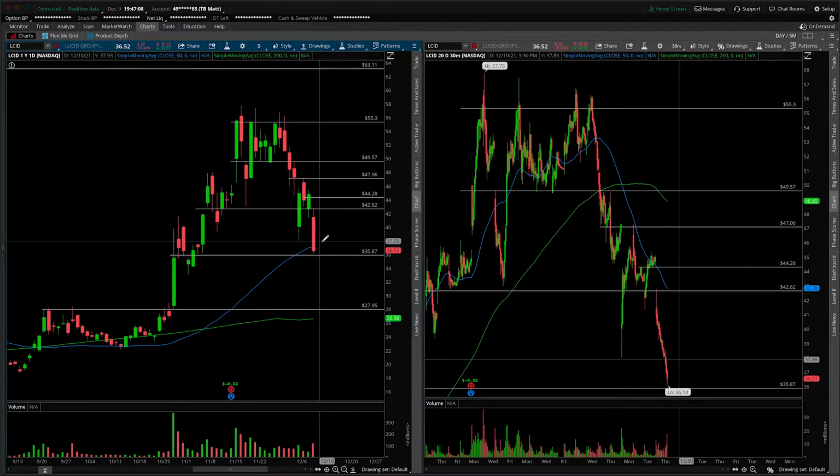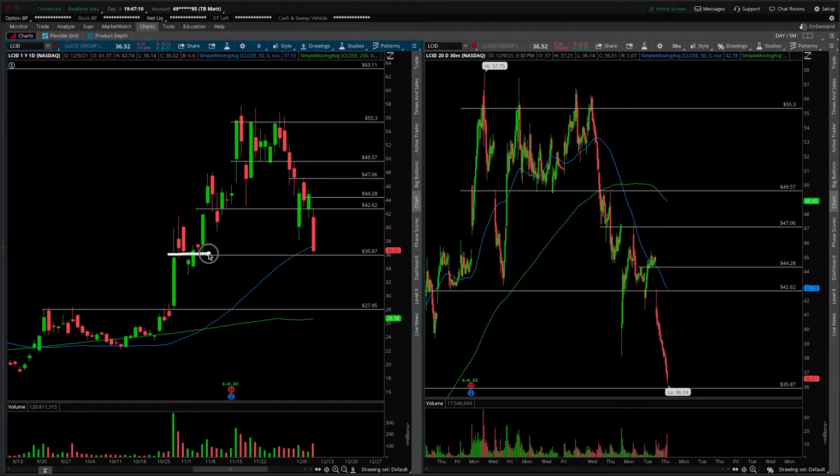So if we take a look at this chart, where did we land on today's session? Kind of right at this area of support, which we had mapped out, 35.87, call it 36 even. 50 SMA is down here as well. So the question on everyone's mind right now is: are we going to hold support where we've seen support in the past and put in a little bit of a bounce, or are we just going to continue to slice on through, in which case we know our next major level to pay attention to is at 28, right? So there's a considerable amount of room to fall if we start breaking down under 36, in my estimation.